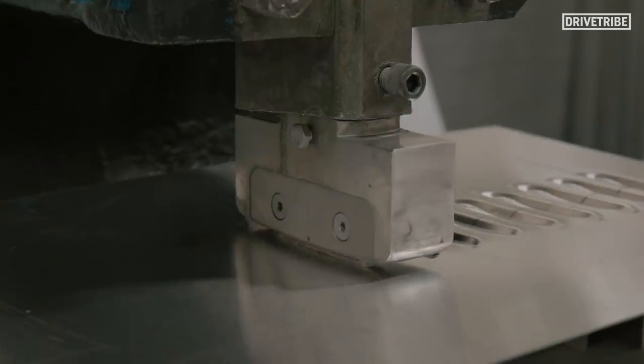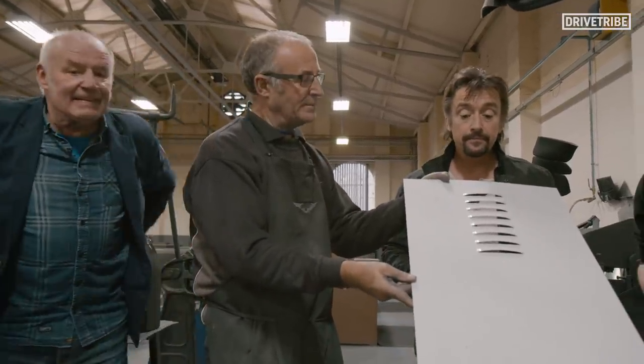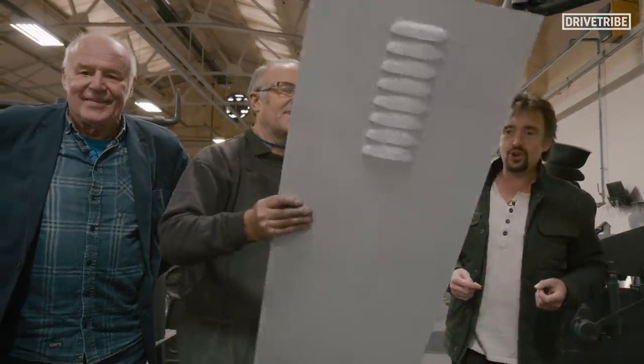Go. And again. Is that our louver straight? Can you see that now? Yeah. See how straight it is? Expert. Job done. Making it look easy.